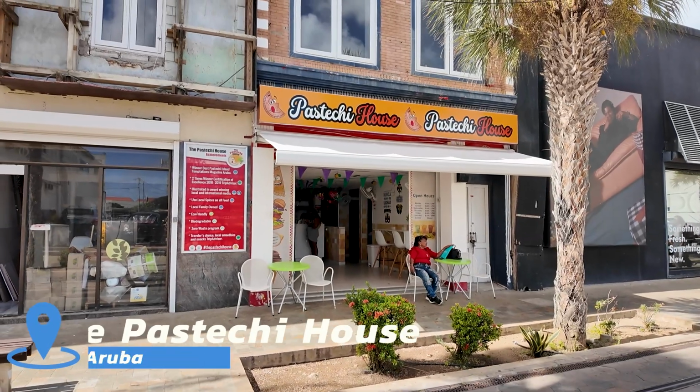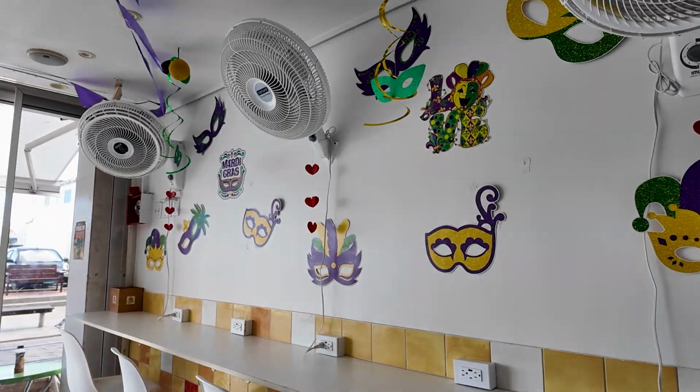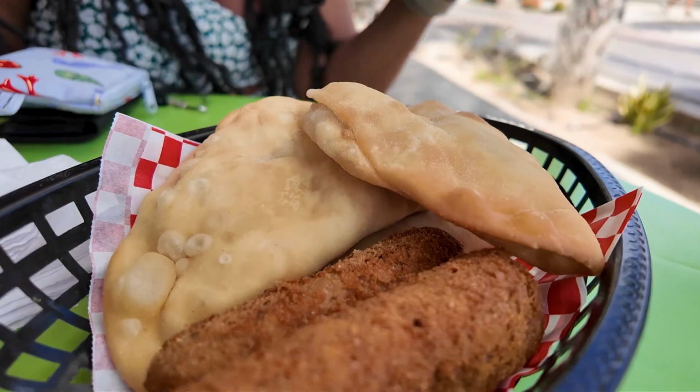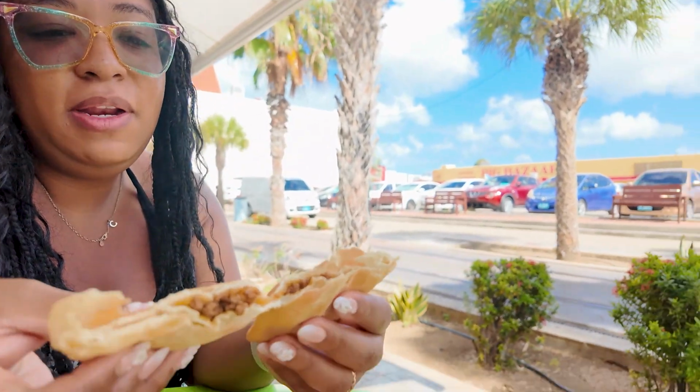Yes. Good morning. It's our last day here in Aruba, and we're going to get breakfast. Some local pastries at a place called Pastry House. Oh, we're here. All right, we got 2 croquettes, 2 ham and cheese pastries, and then 1 meat pastry. It was kind of like empanadas.